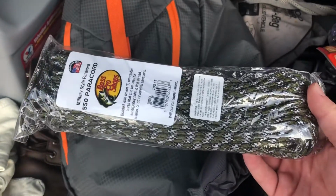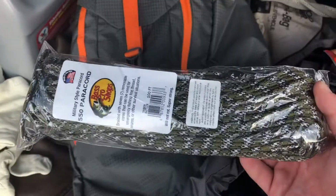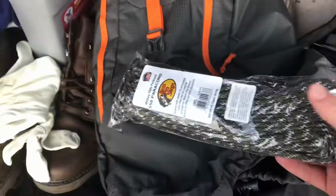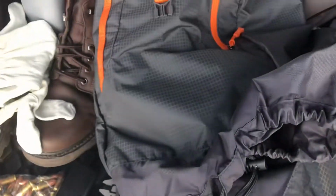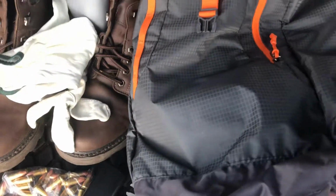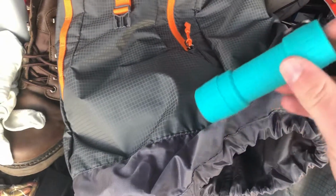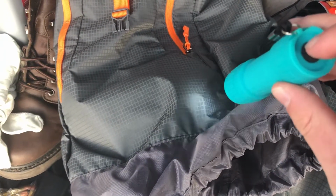100 feet of paracord or so, or actually, yeah, 100 feet. So I can use that for tying up my tarp, making a shelter, or say if there's a rip in the side of the bag, I can stitch it closed with that. Or who knows, cordage is very important. If you watch any other survival videos, they always talk about how cordage is important.